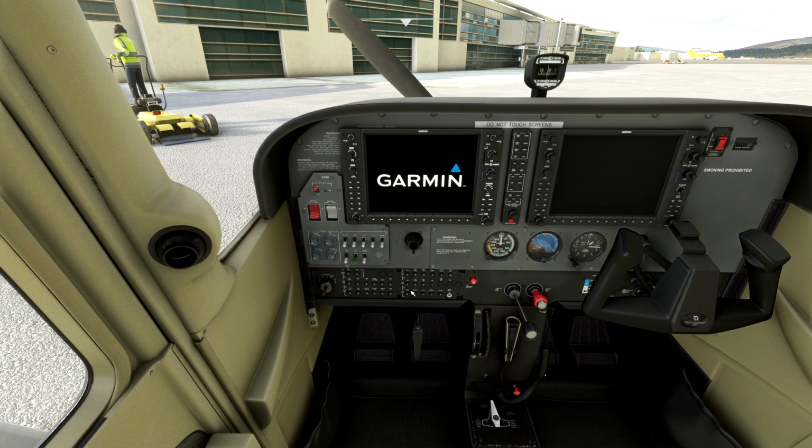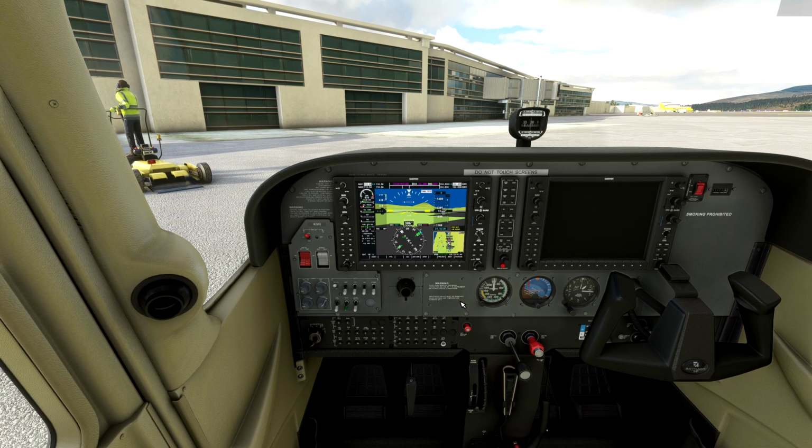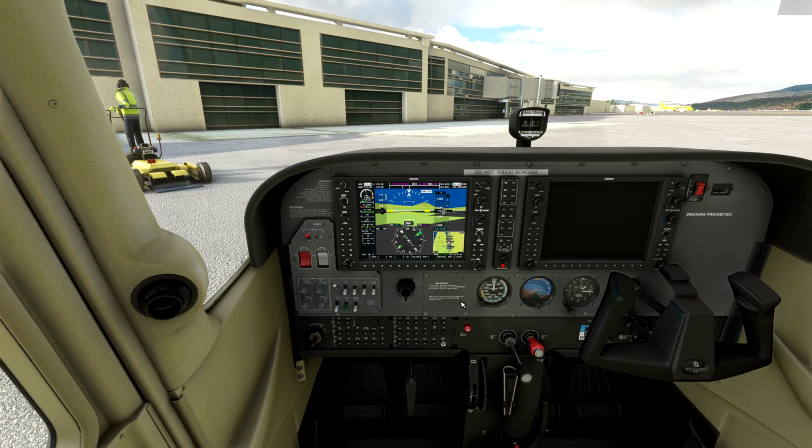We will turn our beacon on also. And let's go ahead and start this thing up. Once again, using two controllers, one for my throttle. Dispatch. Loading cargo. Please stand by. There we go. What kind of cargo is it?